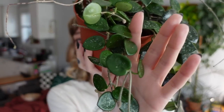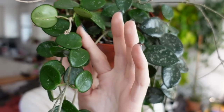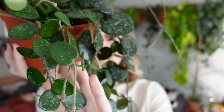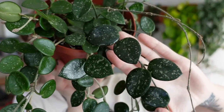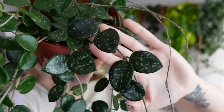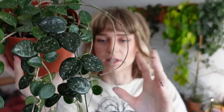If you give this Hoya a lot of light, the leaves will come out looking more like this, a lighter green and a bit smaller, which is very cute, but I do prefer the darker leaves. So this is the vine that it put out when I moved it to lower lights. You can see they're a little bit bigger. They're even a little bit less round, which is fine. They're still really cute, but just more of a dark green. I do tend to prefer that, but yeah, it's such a beautiful Hoya and so easy and very fast growing.